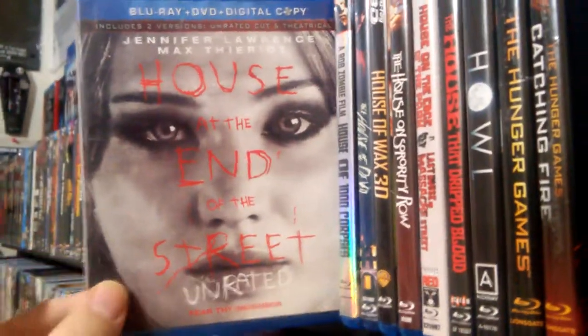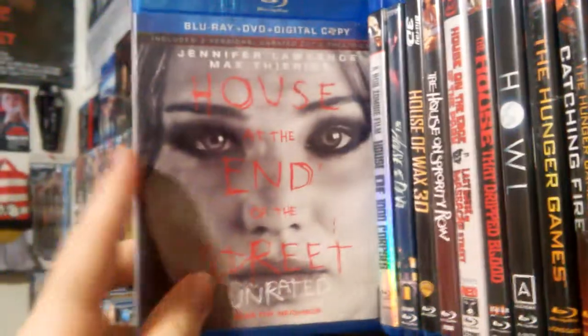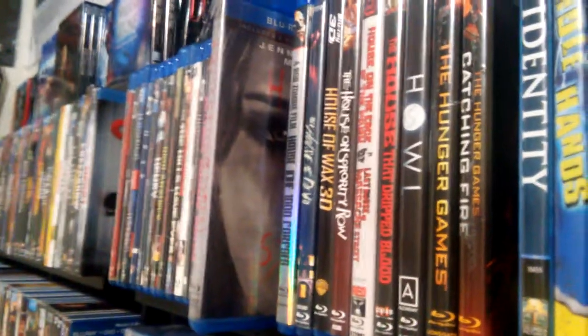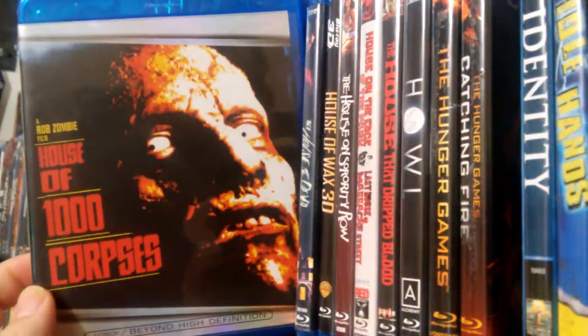House at the End of the Street. I just picked this up not too long ago. I haven't had a chance to watch it yet, but yeah. Apparently, though, if I want to see some real Jennifer Lawrence goodness, I really need to watch Red Sparrow. That's what people tell me anyway. So, all right. House of a Thousand Corpses, Rob Zombie.